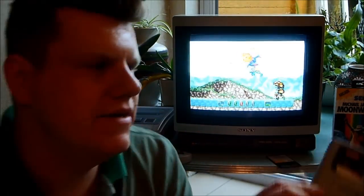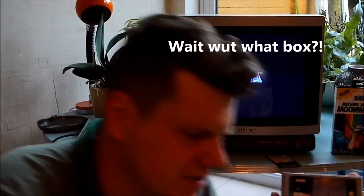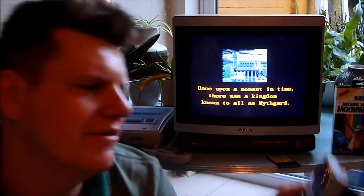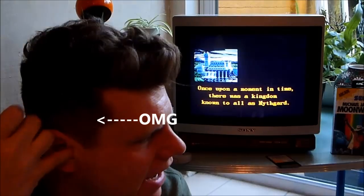You can see the cartridge here. It has a bit of a tear on the box, but it was only 10 euros. He wanted 15 at first, but I said, nah, the sticker art is damaged, so please can I have it for 10? He said okay.